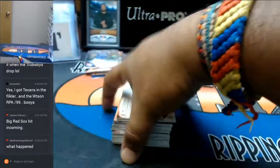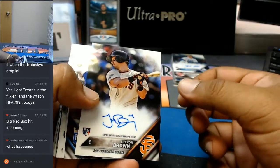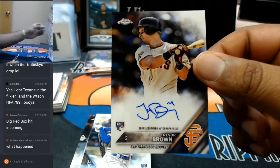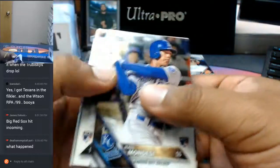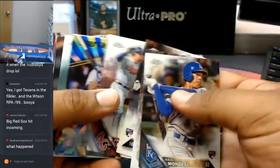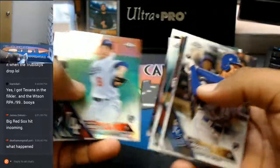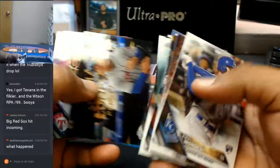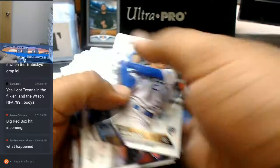So the last half of the box here. Let's see what we got. There we go for the Giants. Somebody wanted a Giants hit. There you go. Trevor Brown. Auto for the Giants. Let's see what else we can get up out of here. Some more color. Maybe a super fractor. Who knows? I do believe that is the end for Tony Hawk. That's kind of cool.